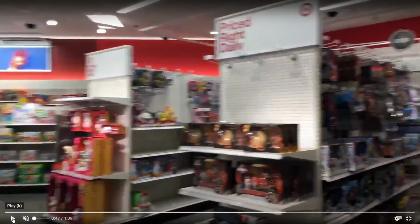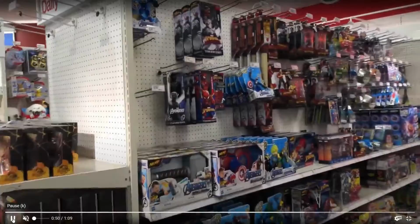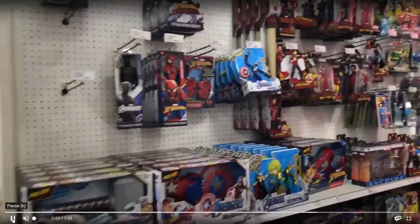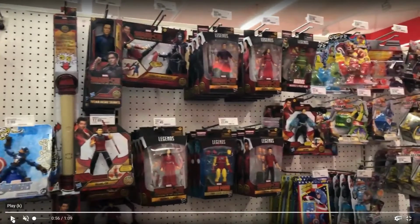Now we're moving on to the Marvel Legends section, and I think it's pretty much Marvel in this area. So you got some of the Marvel stuff, and then we get into the Marvel Legends. Now there's quite a bit here available from Shang-Chi, the wave that just came out with Shang-Chi, but the X-Men line, which was the House of X, was here and was very much represented, but is now gone.